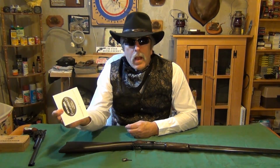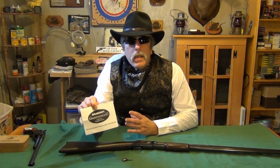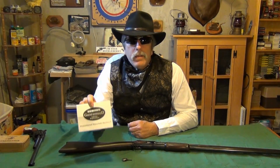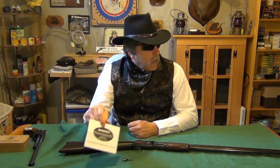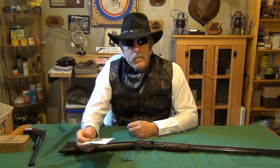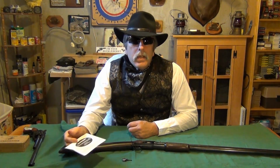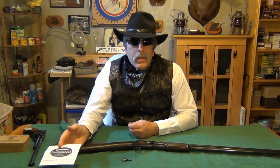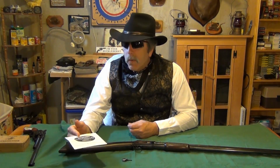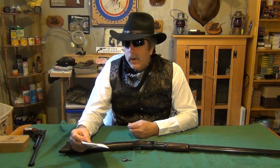Again, I'm not affiliated with Davidson's, but I like getting firearms through Davidson's because they have this lifetime guarantee. If I have a problem with this, and they don't have any more of these, they'll either get it fixed or offer me something else. So I'm not losing my money whatsoever on this. It's always going to be worth what I bought it for.